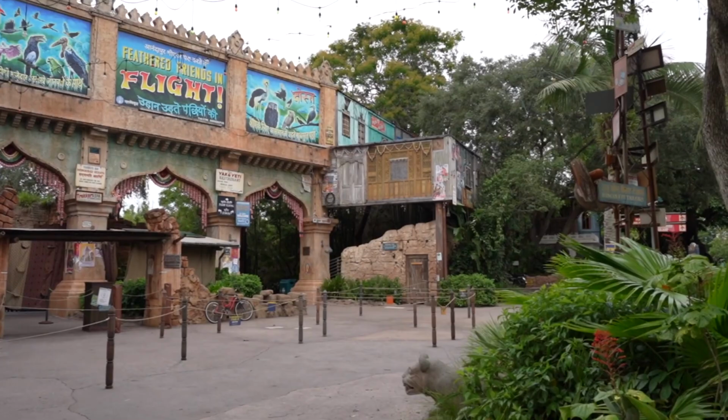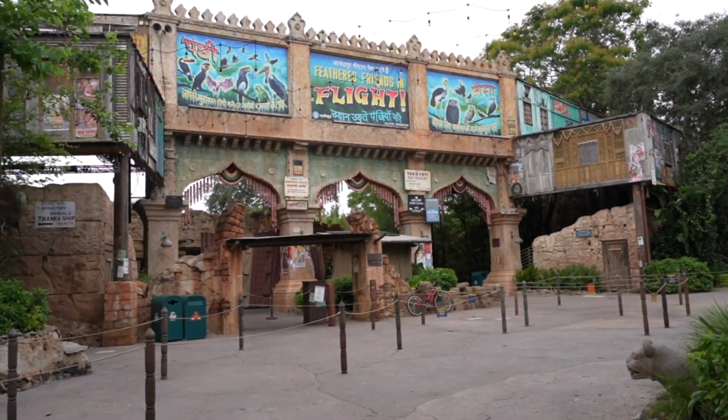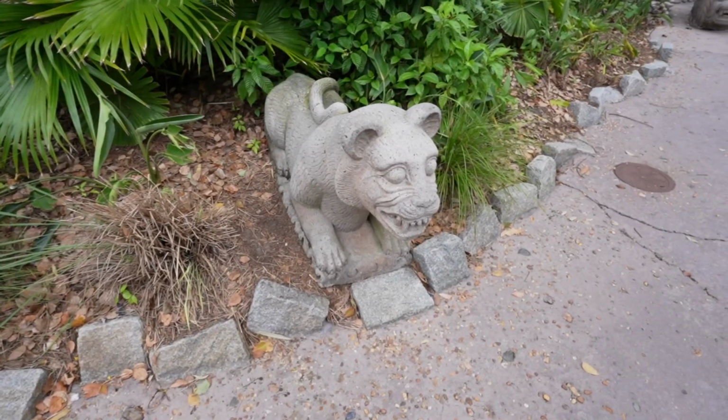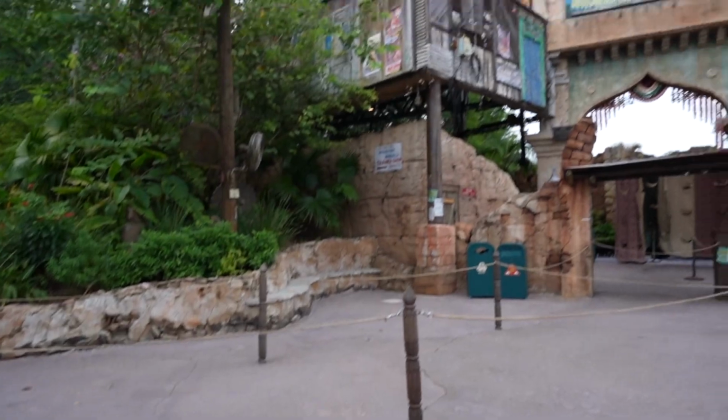It's kind of hidden. Well, I guess not really hidden. Look at this giant thing. But if you were just walking, trying to get on the rides, you would definitely miss this. And this is in Asia, so make sure you check this out because I love this. And make sure you say hello to John the Jaguar while you're waiting in line for your show.